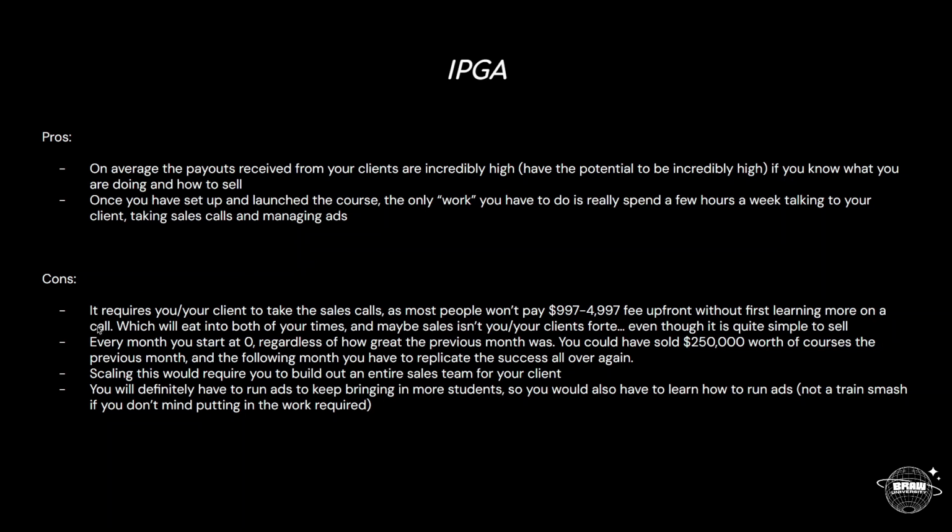Some cons in regards to that is that it requires you or your client to actually take the sales calls. The reason for that is, I'd say like 70% of people that hop onto your client's landing page, essentially the sales page, won't pay the $1,000 to $5,000 fee upfront without first learning more on a call, right? Which will eat into both your time and your client's time. And maybe sales isn't for you and it isn't even for your client. It's not even your client's forte, even though it is quite simple to do. The issue is it eats into your time, right?